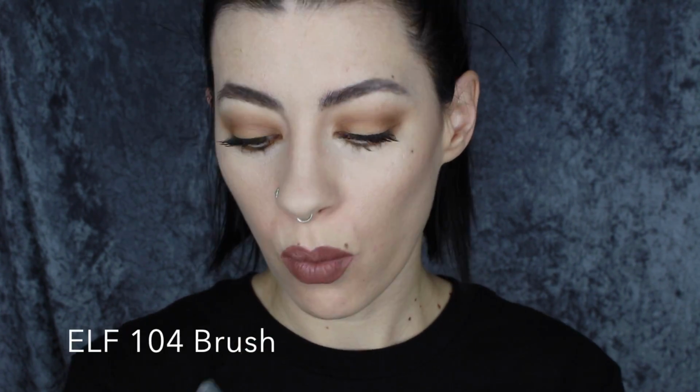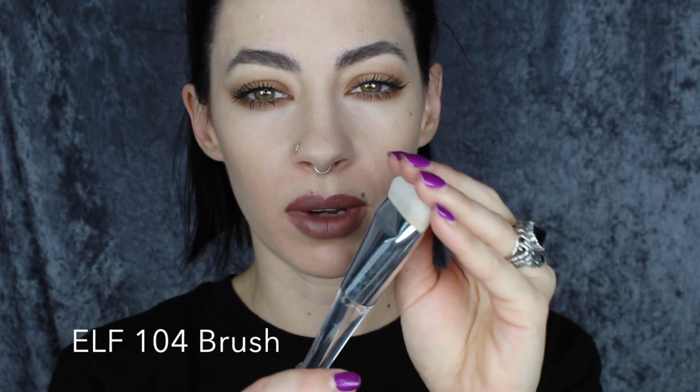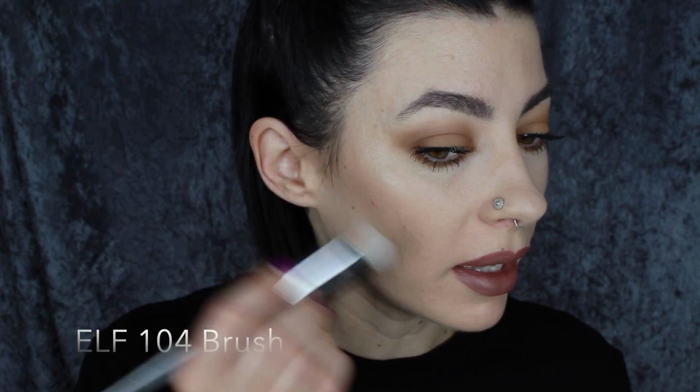One brush that I've been obsessed with lately, this is amazing for cream contour. This is the e.l.f. 104 brush. They came out with this little set that have all of these clear handles, just a super cute design. The bristles of the brushes are so nice and soft. This one's really firm and dense, so I love pressing it into a cream contour and then just buffing it underneath the cheekbone and then kind of blending it out with the corners of the brush as well.